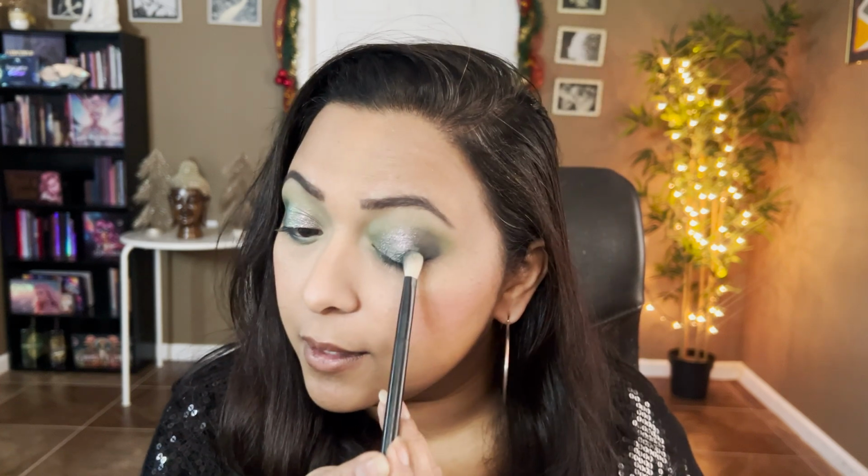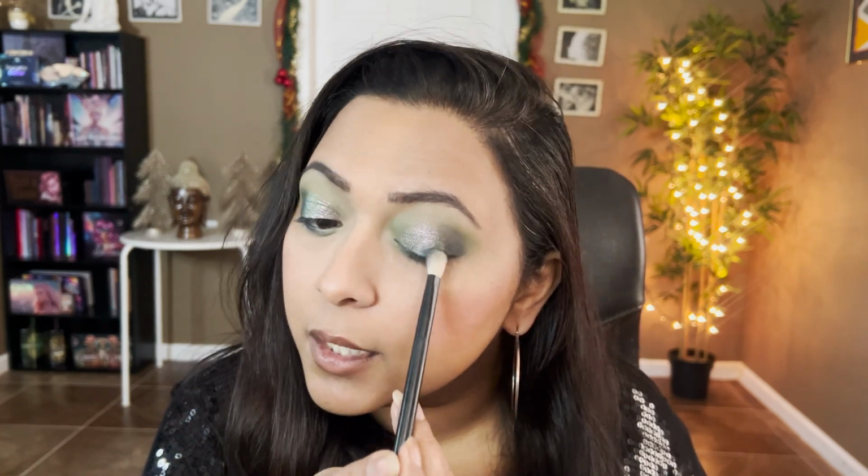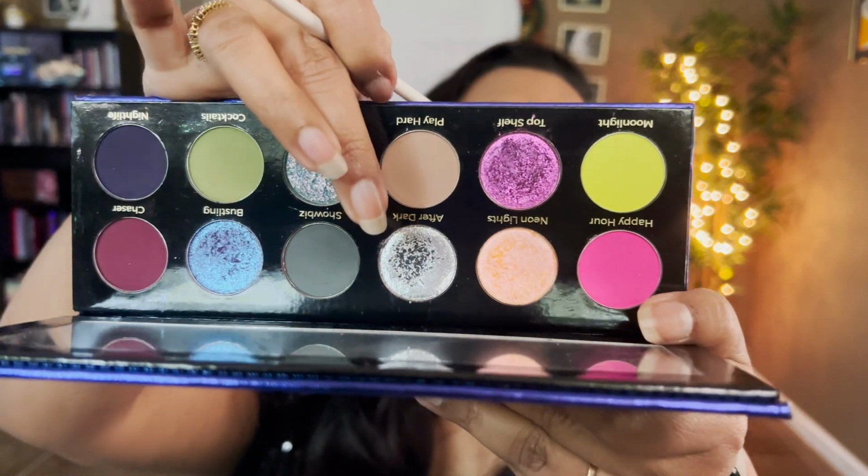With nothing additional on the brush, I'm just tapping the edges just so that the blend is smooth. And then for the inner corner, I'm going to take this shade After Dark, the metallic silver shade. Maybe it's too much. Maybe. I'll try not to pick too much on the brush. And I'm going to take that in the inner corner. You can see how reflective that shade is.